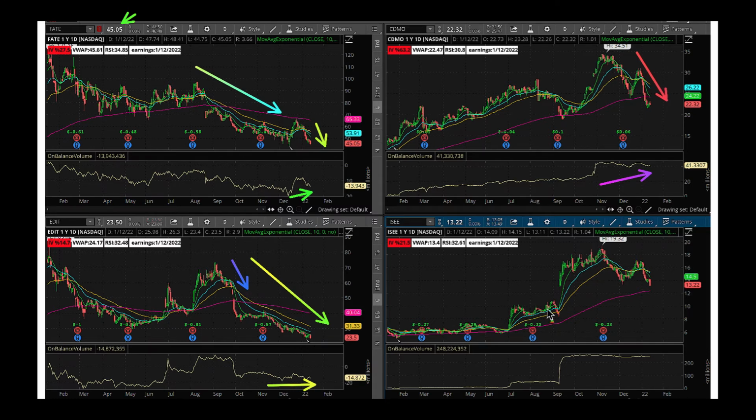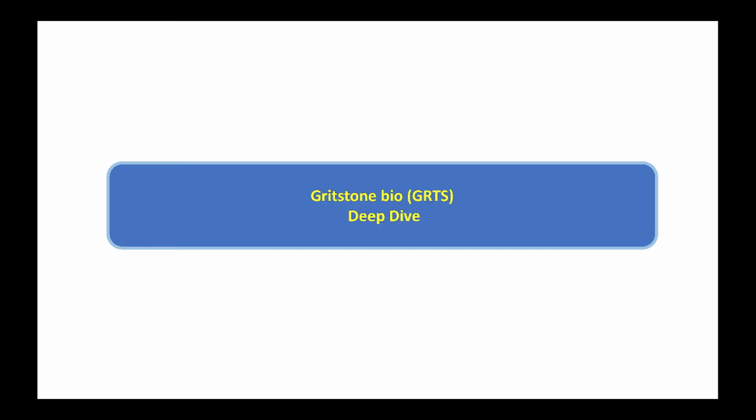And then you got ISEE. ISEE, as you can see here, it shot up nicely. Right now it's coming down here. I say, somewhere around this level here, around say $12, you could buy some ISEE here and hold it for a while. And right now, look, there is nice on the balance volume. It's keeping steady here. So you could buy some ISEE here and go from there. So with that, let's jump in here and look at Gritstone Bio and do a quick deep dive.